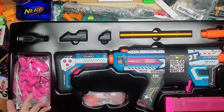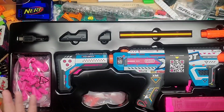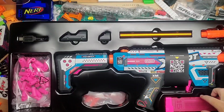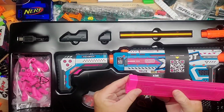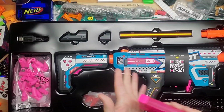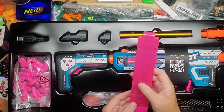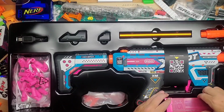Okay. So plastic bearings. Now I will say this blaster was $72.99 with tax in California. It was about $78. So keep that in mind. It may be different a little bit depending on where you are in the US. We do have a pink 15-round magazine here with something that looks like a bumper, but this is not rubber. It's just an end cap, so it's hard plastic. But this does look very Talon compatible. So yeah, we will be testing that along with other things here.